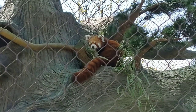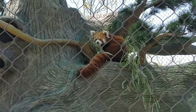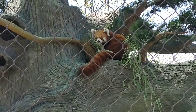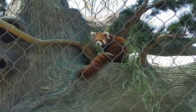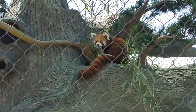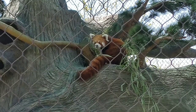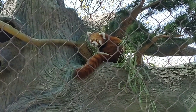Now, he's doing a great job just showing you how cute he is. They are an animal that's about the size of a big domestic cat. They look kind of like a raccoon, and they have bear in their name, but that's really a misnomer because this animal is not a cat, it's not a raccoon, and it's not even related to the bear family. It's its own species, which makes it really unique. And so we really appreciate having Leo here with us.